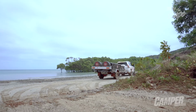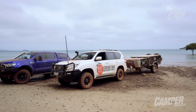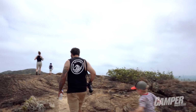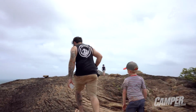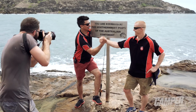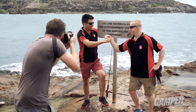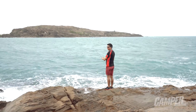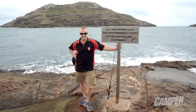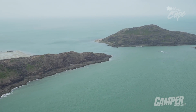With the track ending and forward progress with both camper and four-wheel drive halted, we set out on foot for that final climb over the spur. After weeks on the road, it was the perfect culmination for our adventures. Long days, late nights, and a journey that'd leave marks on our four-wheel drives and minds for life, all ending with that one final photo.